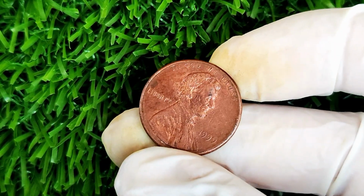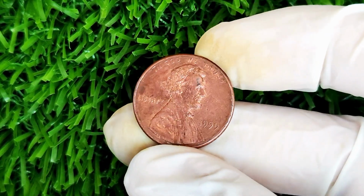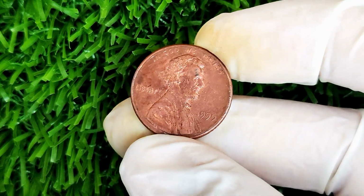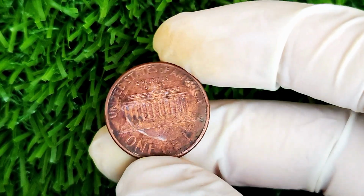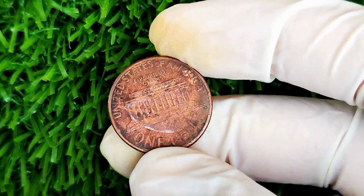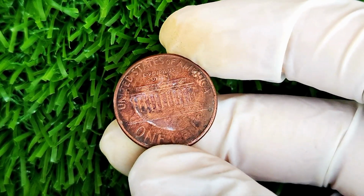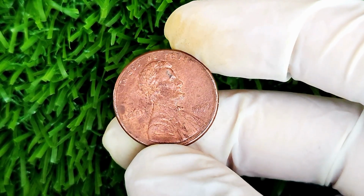But here's the part that gives collectors goosebumps. Experts estimate that only a handful of these coins are still in circulation, which means the next one could turn up anywhere. In a jar, in your change, even in your child's piggy bank. Right now, as you hear these words, the penny that could rewrite your financial future might be sitting silently in your home, waiting for you to notice it.